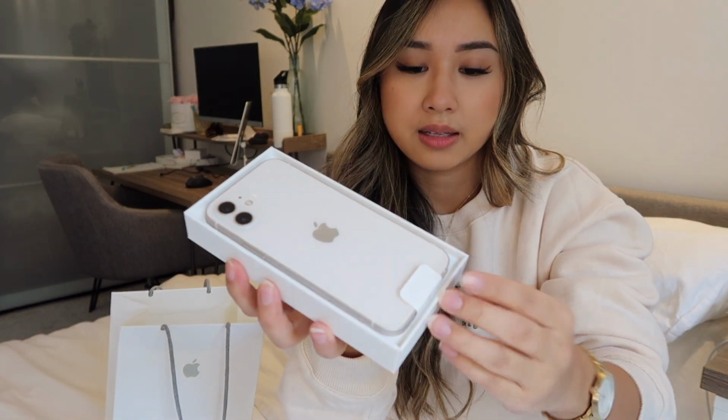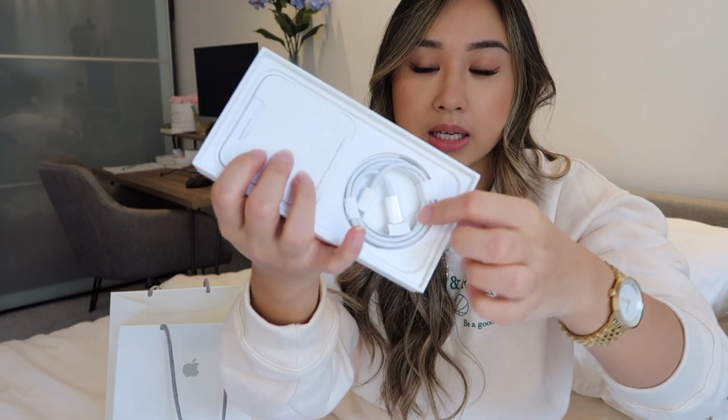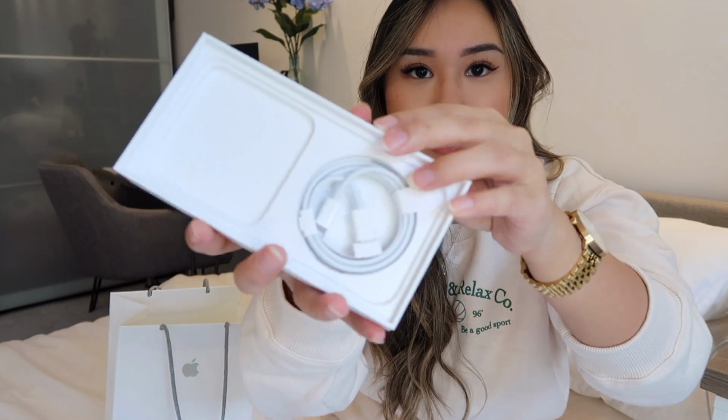This is what it looks like in the box. It comes with this film over it, and you get the USB-C cord, and then you get this little pamphlet, and it has a few papers and this little pin for you to open your SIM card, and of course the Apple sticker. I haven't unraveled this one yet, so it's in perfect form to show you guys, but that's it. That's the box. That's what's in the box.